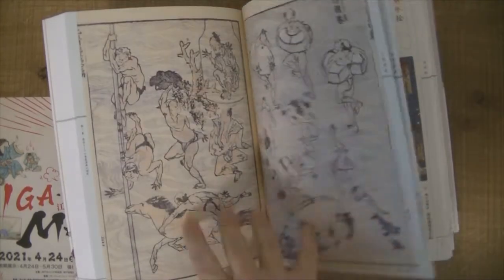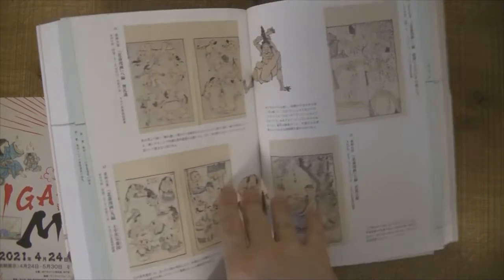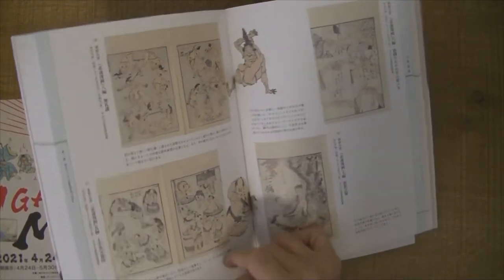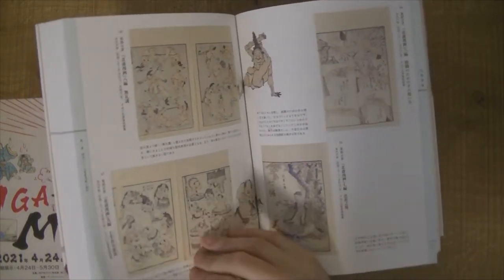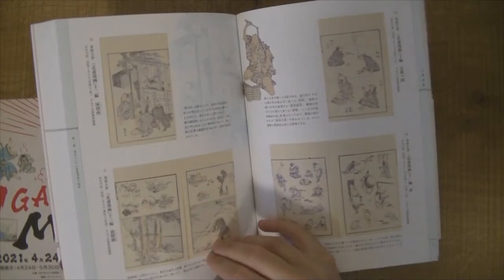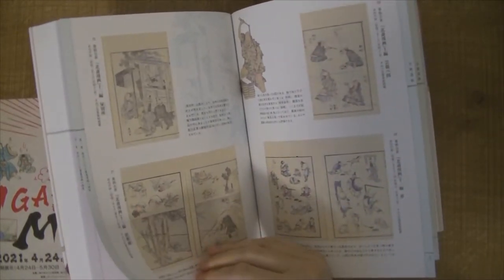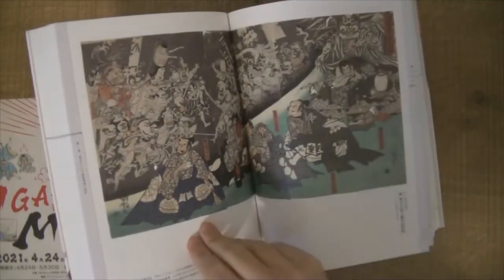Here's Hokusai Manga, the first thing to be called a manga. At the time it literally did mean random sketches, and it was kind of like an art tutorial book for his followers, but it was so popular with just anybody that it ran to 15 volumes in the end, I think, and the last 2 or 3 came out after he died. Let's carry on with more of these.